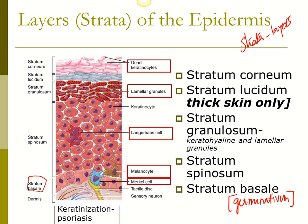Stratum germinativum. What does the word germinate mean? To procreate, right? Like you put a seed and it germinates, like it's coming alive. So germinativum means that this is the layer which actually gives rise to the other cells. This layer is where a lot of mitosis occurs. Cell division occurs here, and then all the other cells are produced.